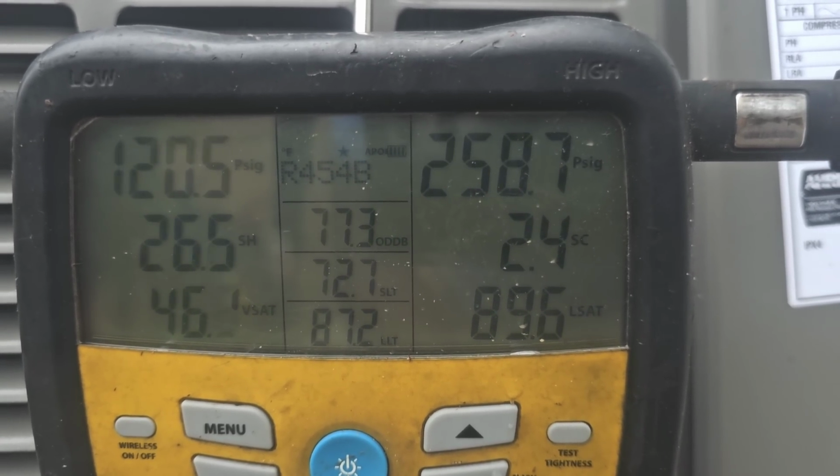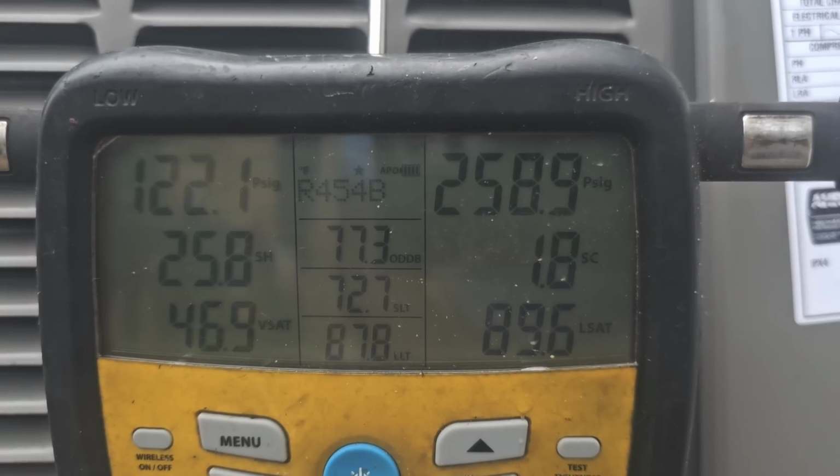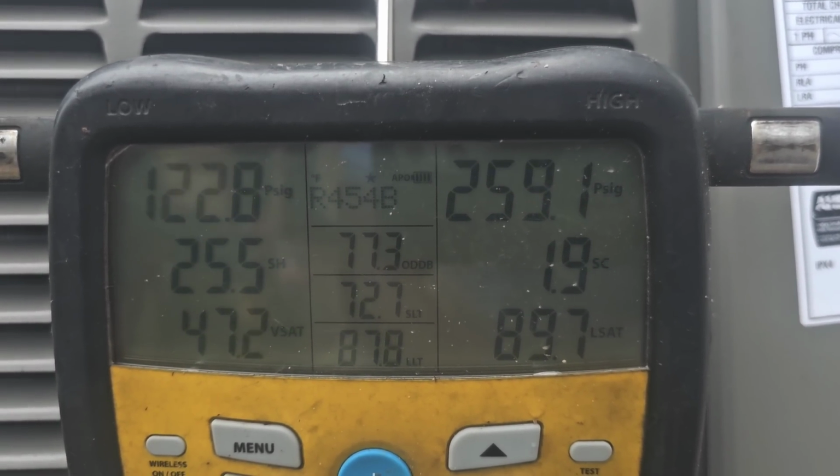I'm gonna go get some more refrigerant. I think we're gonna be a little low. It's been running about 5 minutes, about 2-degree subcooling.